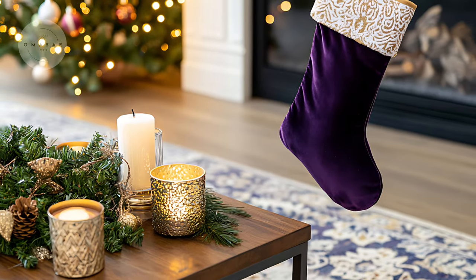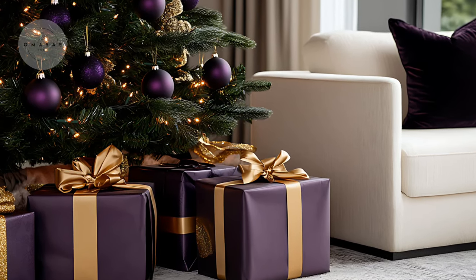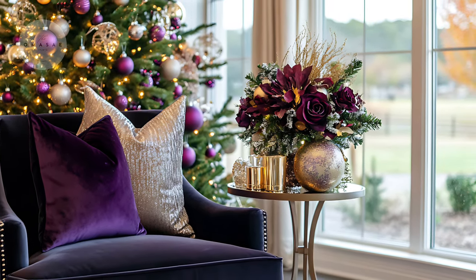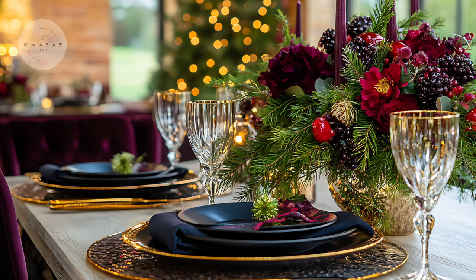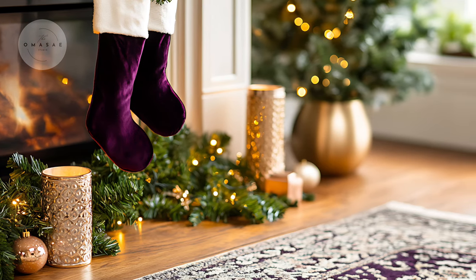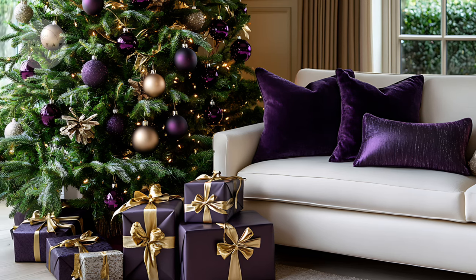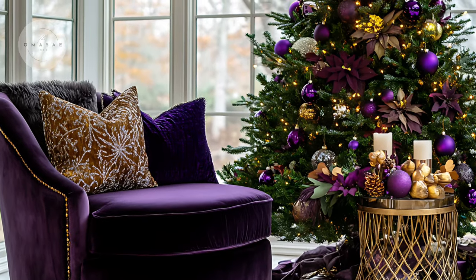Ornaments in plum, especially those with a matte or metallic finish, add a modern yet festive flair to your tree. Balance the richness of this shade with lighter elements like frosted garlands or twinkling lights for a harmonious look. Deep plum also works wonderfully for dinnerware and glassware, lending an air of sophistication to your holiday table.